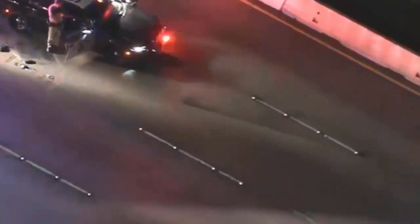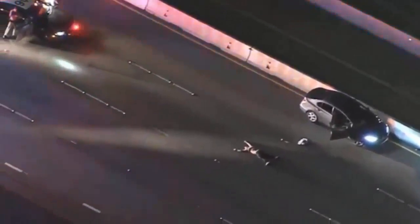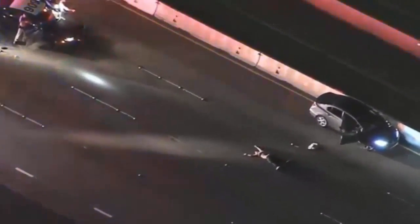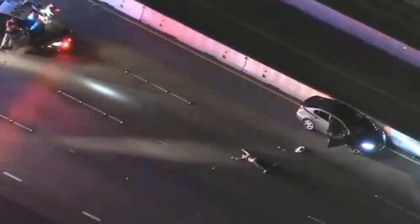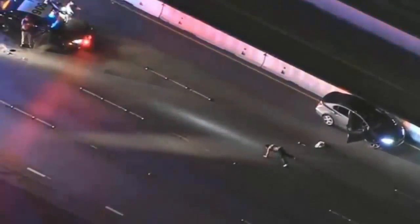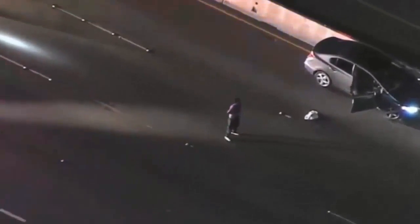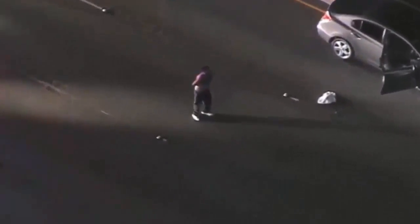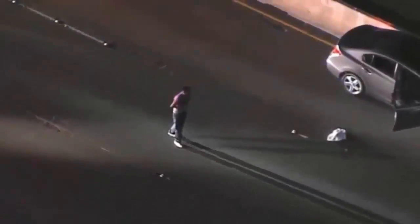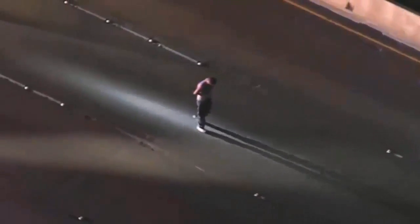They're asking the helicopter overhead to see if they have any kind of heat sources inside the suspect vehicle to see if there's any other potential suspects in the vehicle. Okay, they're telling him to get up. Suspect putting his hands behind his back. He's going to walk backwards to the officers. They're going to get him in cuffs, and then they're going to make the approach on the vehicle to check that out.